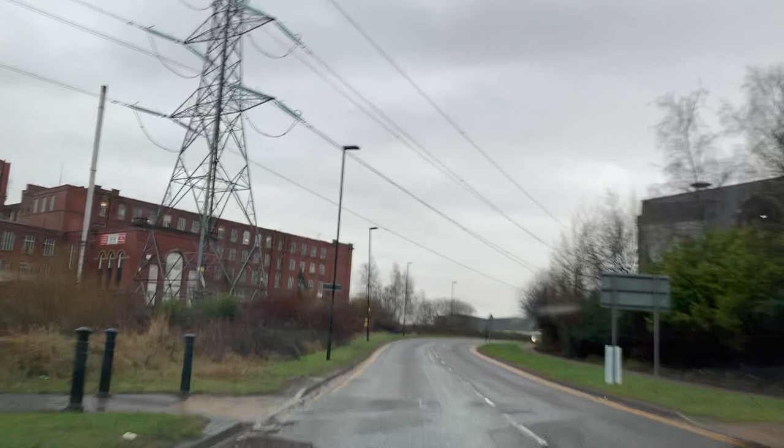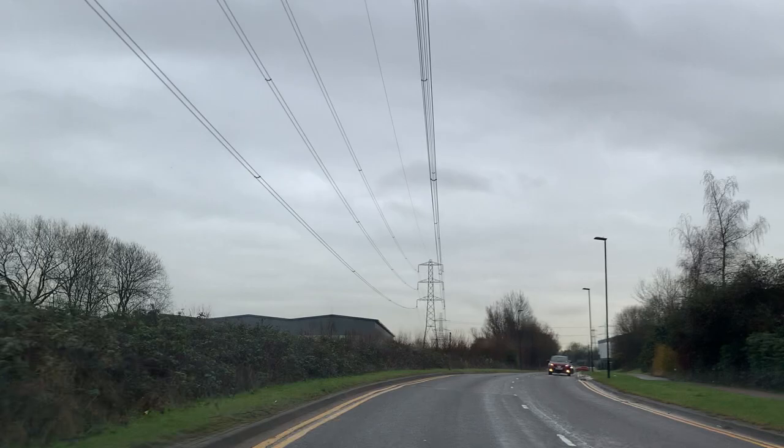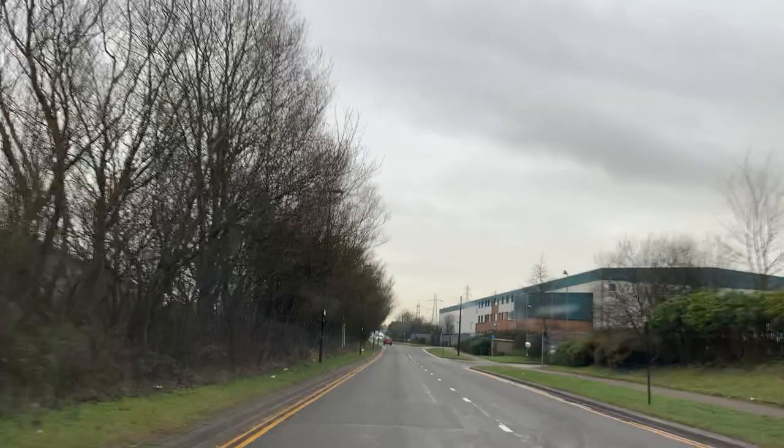We are on Broadgate again. So we are on Broadgate. This is a 30 miles road. Remember, 30 miles. So many learners fail driving fast on this road. They think this is like a countryside road and they drive more than 30 miles. And then they fail just before the test center. So you need to be exactly, precisely on 30 miles if the road is clear.